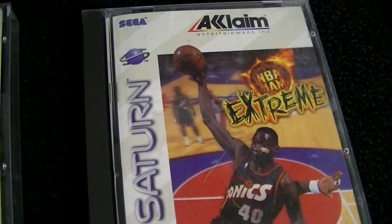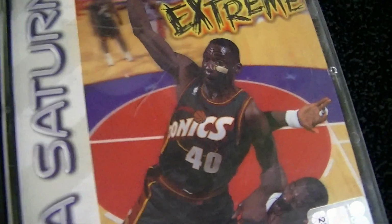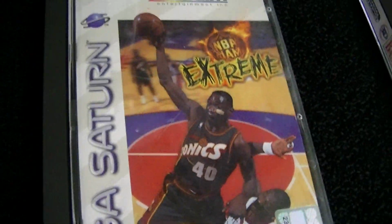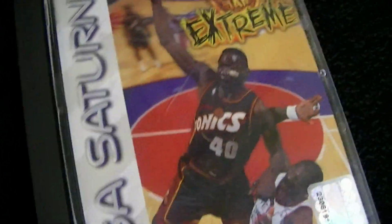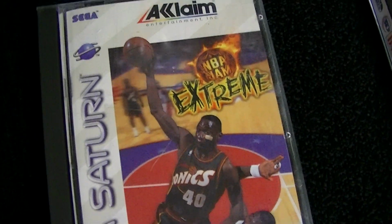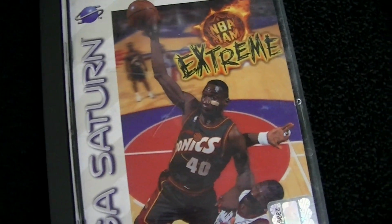Next up is NBA Jam Extreme, featuring the now defunct Seattle Supersonics. To people in Seattle, I'm sorry you lost your team, and to people in Oklahoma City, you shouldn't have stolen their team. I know that was not your fault. But anyway, some of you probably know this, I'm actually a giant NBA fan. Specifically the Chicago Bulls. I'm a huge Chicago Bulls fan.